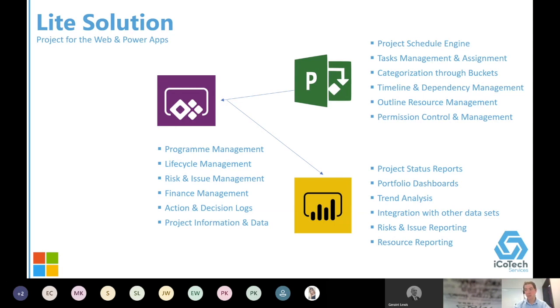And then risk and issue reporting. So all the data that we capture within the tool or within the project schedule engine can all come out of Power BI, and then the resource reporting as well. So we could do an element of resource reporting quite simply in this solution.